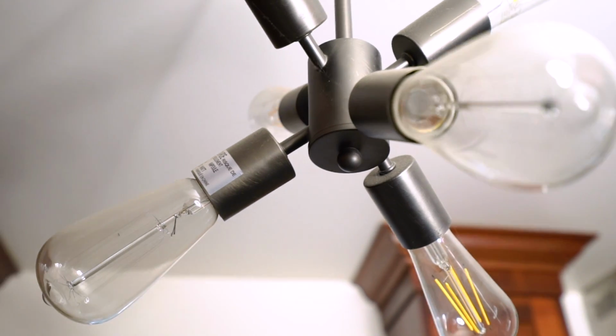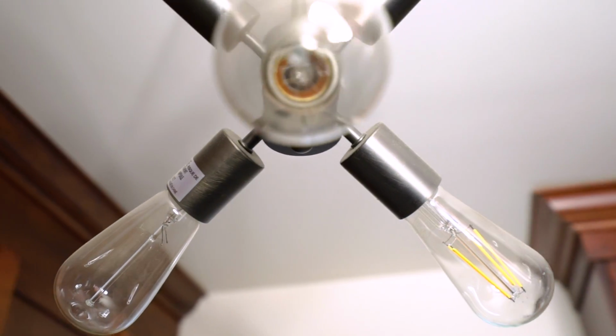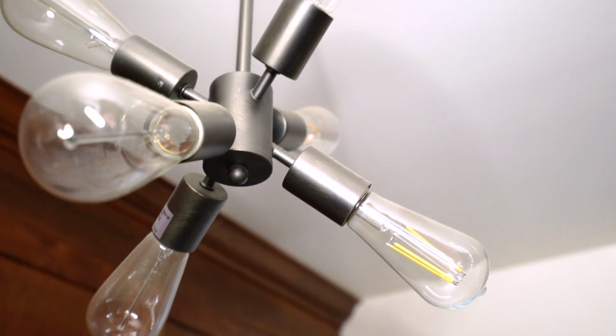I really liked the aesthetic of this light when I put it up, but I didn't realize it would be so orange with the exposed Edison bulb lights. So that's made filming anything in my kitchen really difficult. So I'm excited to swap those out.